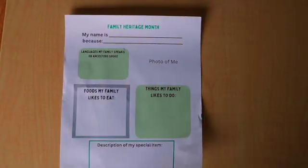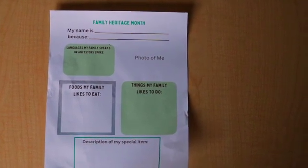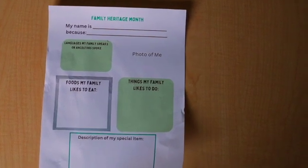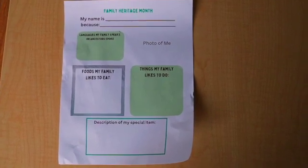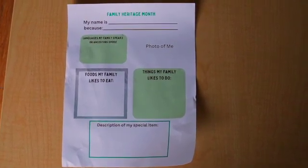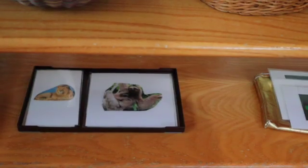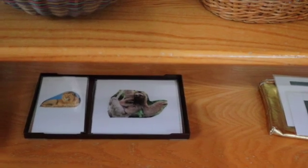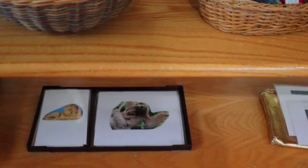Okay, and here is our Family Heritage Month page that each child prepares, and they bring a little object to school that corresponds with something that's special about their family. Let me know in the comments if you're a teacher, or anyone really, and you would like the PDF file for this page. And here we had matching individual animals to a group of animals so that they can learn different animal groups.